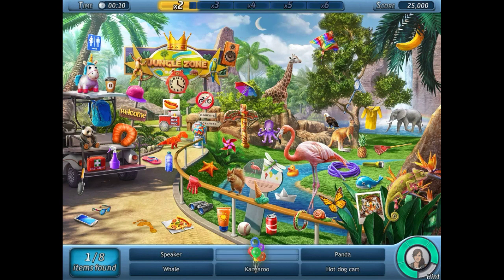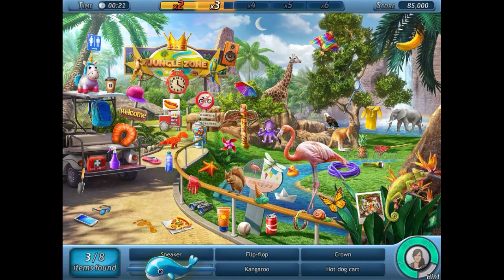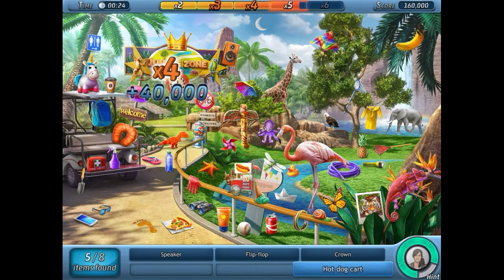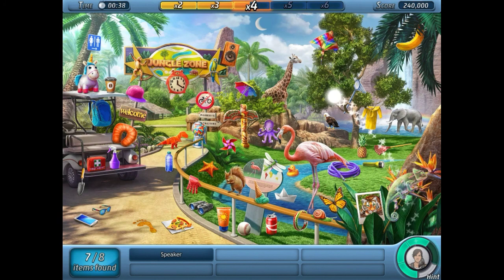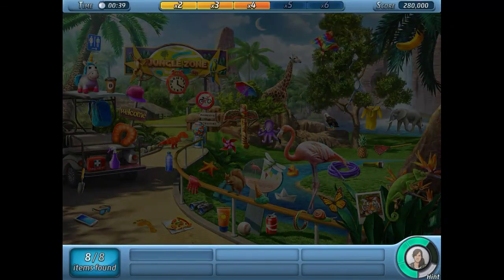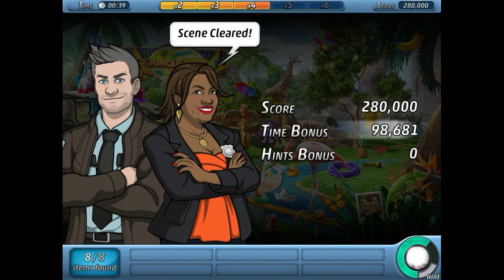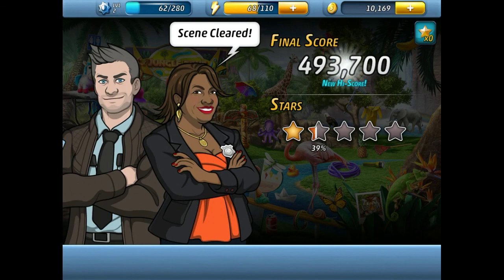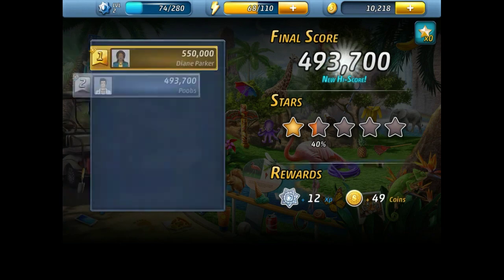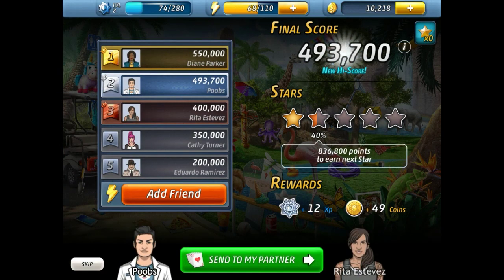So now we have to find balloons, a panda, a whale! A kangaroo, a hot dog cart, flip-flops, a crown. Where's that speaker at? Need a hint. Speaker right there, woohoo, speaker. It's kind of annoying too, because you have to find a crown at kangaroo when it's totally not a part of that.